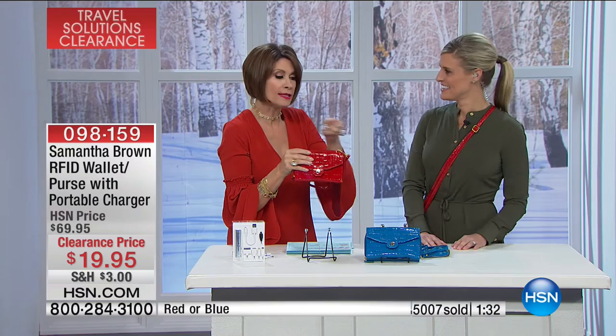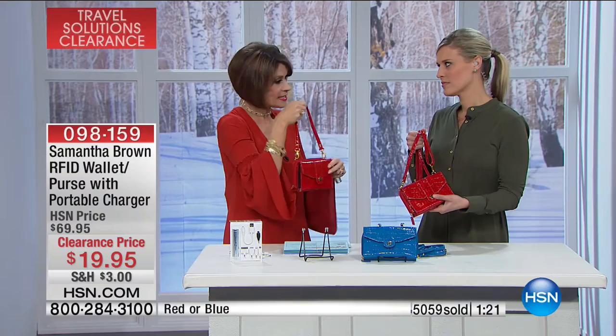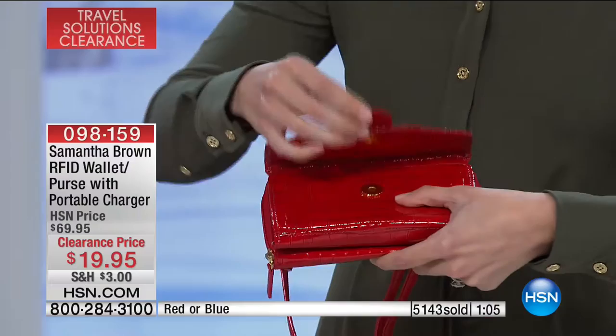So give us a tour, if you would, one more time. Yes, absolutely. I just like the size of it. Me too. I like the look of it. And then RFID on top of that, plus the charger. That's crazy. Yes, it's beautiful. Again, don't let just the fashion fool you. This is Samantha Brown, world-renowned travel expert. Again, that luggage-grade material, that beautiful croco embossed. What I love, too, is the magnetic button. Makes it really, really easy.